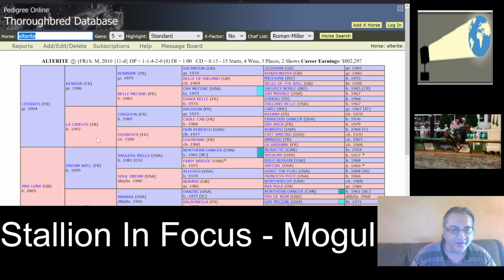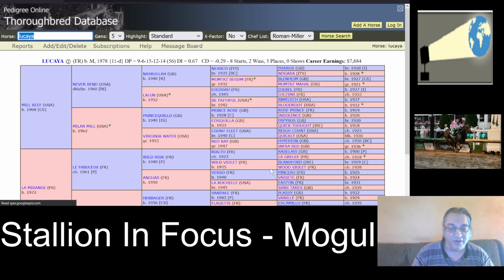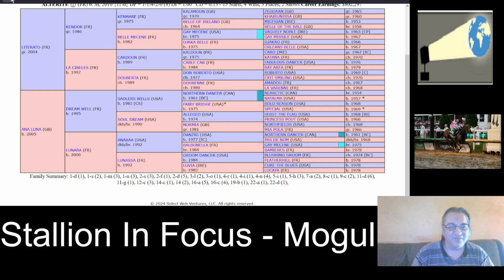Altarite is one, foaled in 2010. Sired by Literato out of a dam called Ana Luna. People will see that we're back down to the fifth dam again, Lucaya. We're going to end up back at La Marimbule at some point. There she is. We're down to the ninth dam now. Because of the fifth dam of Mogul, you see, they appear. And they appear on Perfect Power as well.